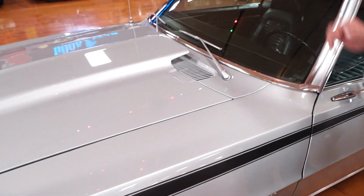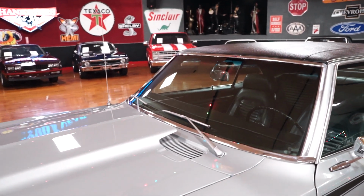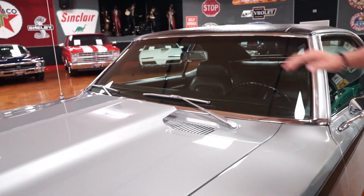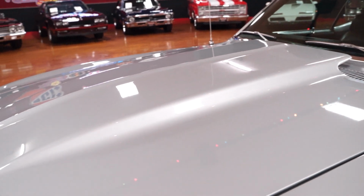How about the front windshield? I don't see anything cracked or chipped on that. We'll get a better look when we're inside the car shooting out. Sometimes I'll miss things under the fluorescent lighting that I can see better under the natural lighting of the outdoors.